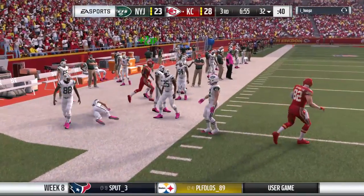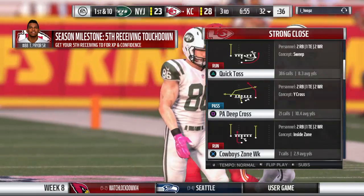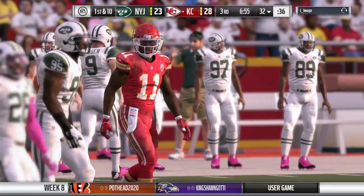Stays on his feet. Here comes the Chiefs offensive unit as they'll have it to begin quarter number 3. They have the lead. Now they'll be looking to extend that lead.